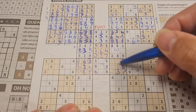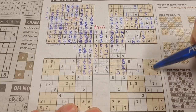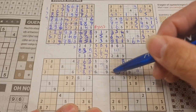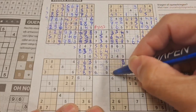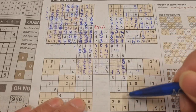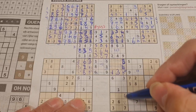1 in this row, 1 in the second row. So two boxes left for the 1. Could be here, could be there. We have a 1 in the last column, no 1 there. 1 should be here. 1 in this column, 1 in the second column, so the third column, only two places left for the 1. Oh, there we have a 1 in this row, no 1 there, 1 should be here.